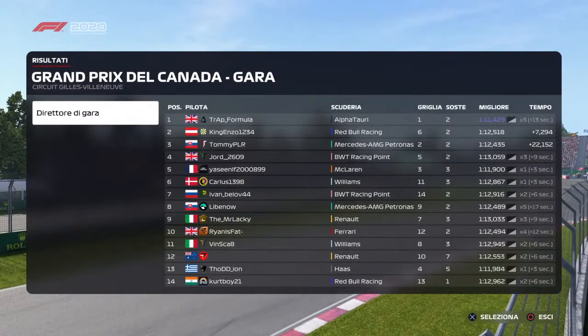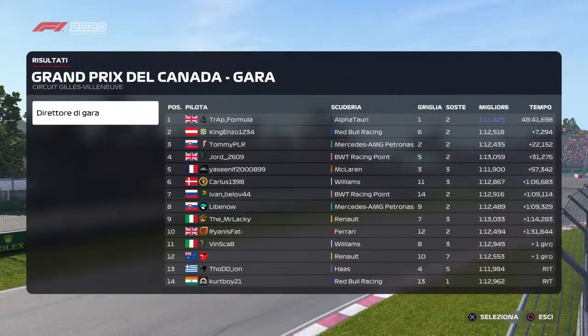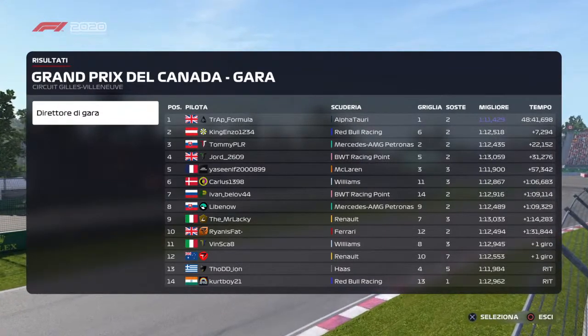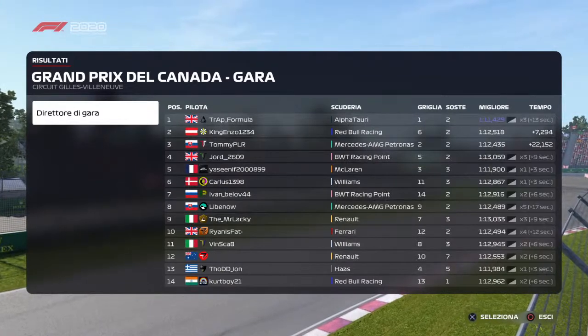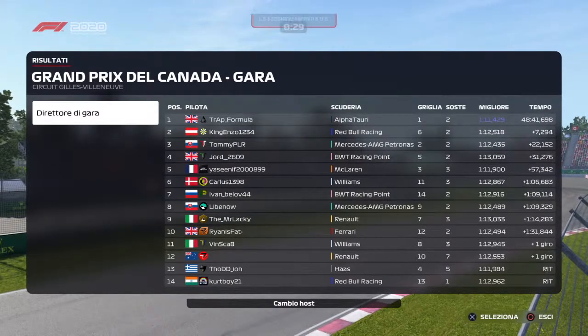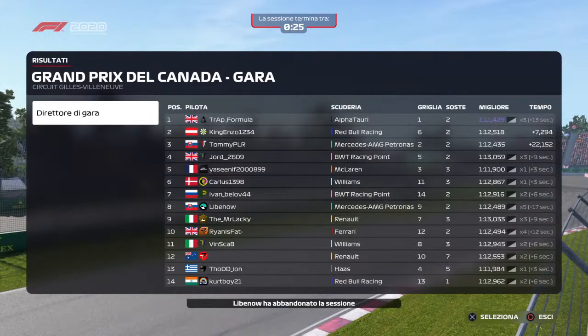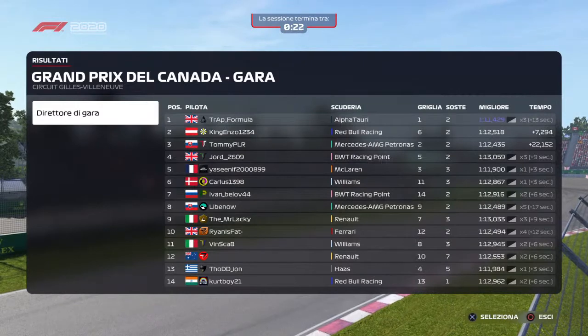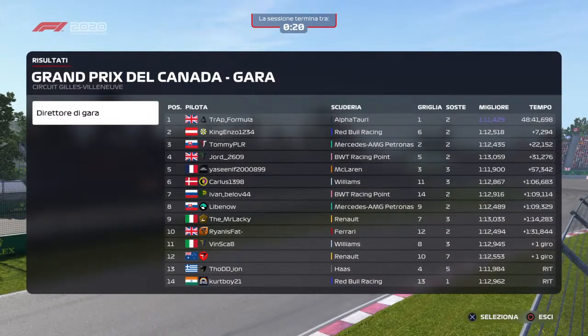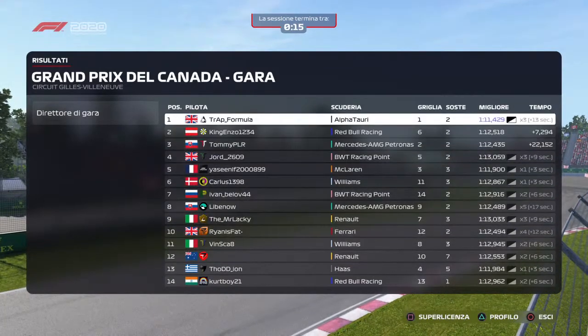But let's recap the ending of the race. Track Formula wins the Canadian Grand Prix after 13 seconds worth of penalty, actually. Or at least the game shows. P2 for King Genzo, P3 for Tommy, P4 for Jord, P5 for Yaselnev, P6 for Carlos, P7 Ivan Belov, P8 Liebenau, P9 Mr. Lucky, P10 Ryan, P11 for Vinska, P12 for Christoph, P13 for Thought Iron, P14 for Kurt Boy. And wow, what an incredible race, very fun one.